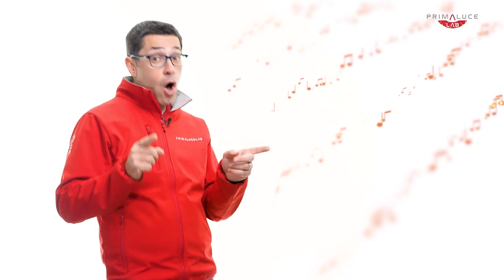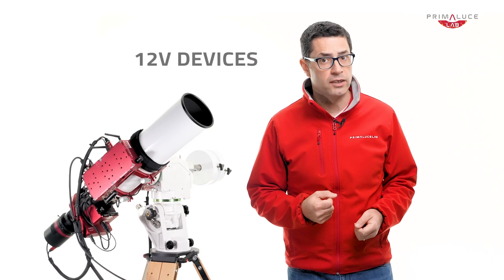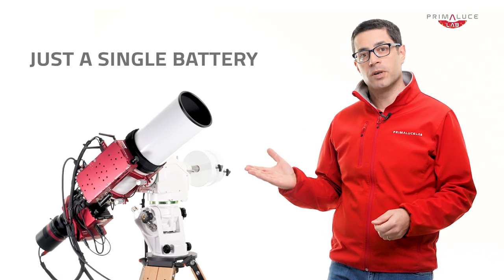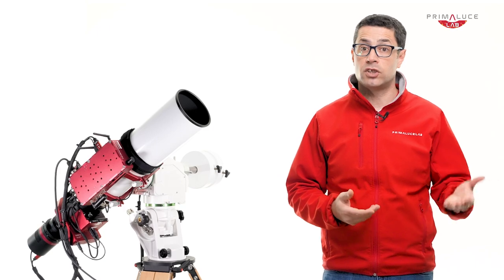All night long! Thanks to the Eagle distribution of power to your 12-volt devices, you will just need a single battery to power your entire telescope. So you can build a field battery yourself, or you can search for a battery system to buy.